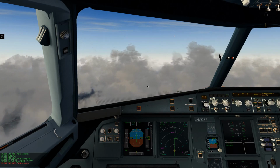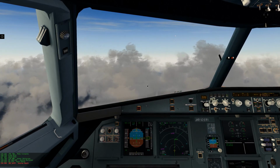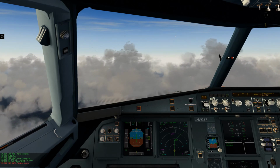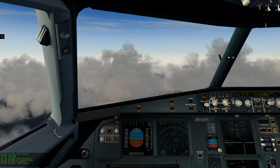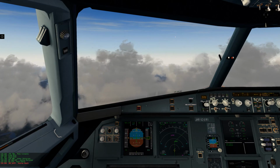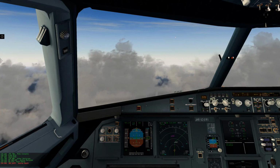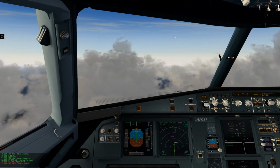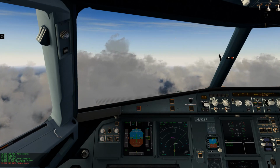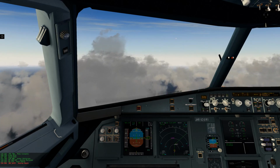Alright guys, standard barometer is cross-check. Passing flight level 180. 179. We're going to have a wicked tailwind in a second. Should get us over to Boston in no time.